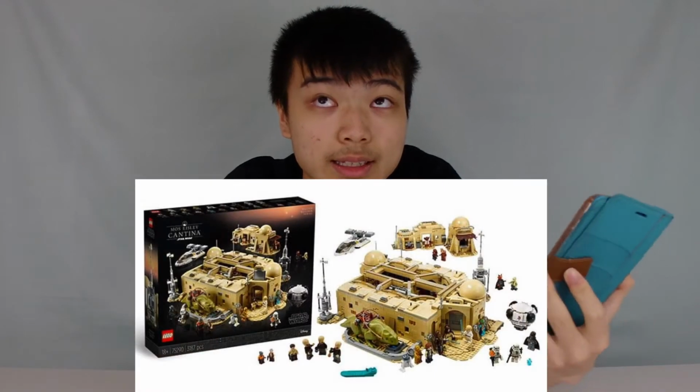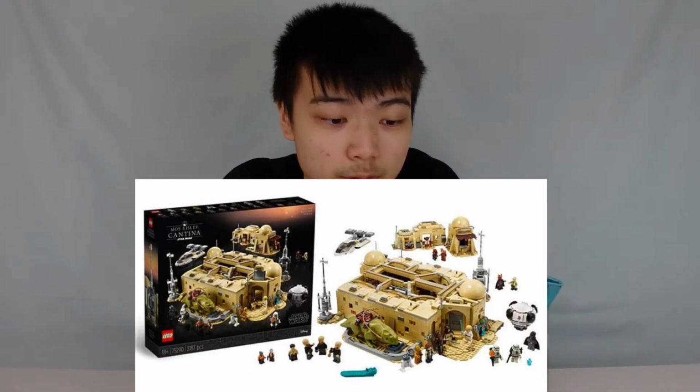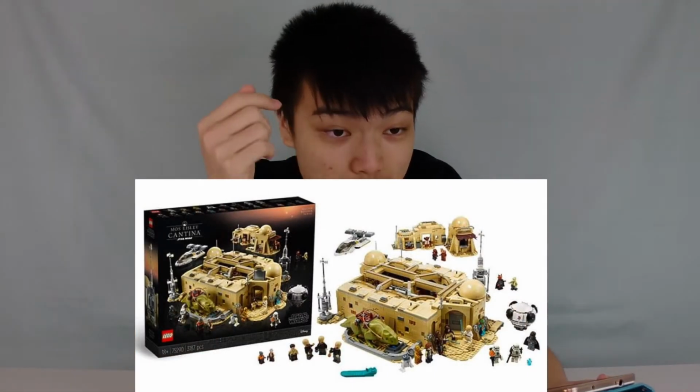Alright, first question. How long did Mos Eisley take? So, let me break down the story. Mos Eisley is the new Lego UCS set, the Mos Eisley Cantina. I got offered by Lego to get the set earlier, because the set officially comes out on October 1st everywhere else in the world. I still had to pay the full price for it, but I got offered to get it a couple weeks early. I think I got the offer around September 5th.